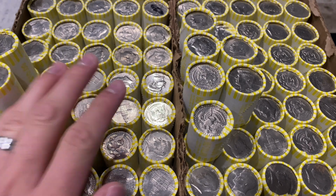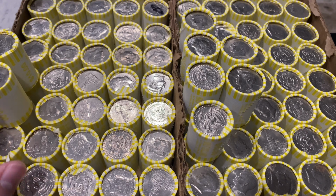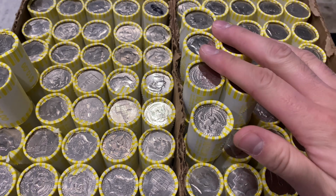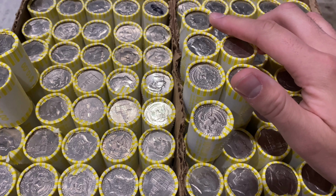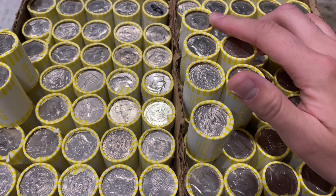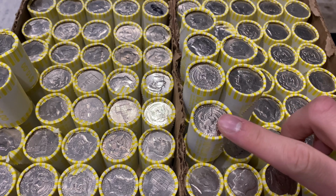We're going to start off with box number 1, where we're going to have 1 semi-heavy roll and 1 slightly heavy roll. We're going to move on over to box number 2, where we have a little bit of a better box, I would say, with a heavy roll coming in at 226.7 grams. We're going to have 2 semi-heavies, 2 slightly heavies, and an underweight roll.